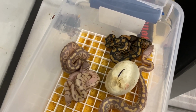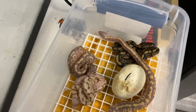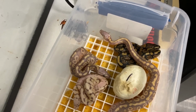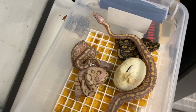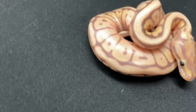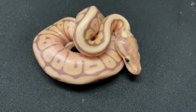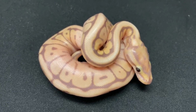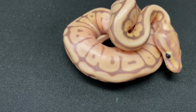This is my spider hypo female that was bred by a super pastel hypo Mojave banana clown. Wow, say that 10 times fast. Look at this little baby. Woo! This is what I believe to be just hatched out. I gotta look at some of the litter mates though. This is what I believe to be a pinstripe mandarin.